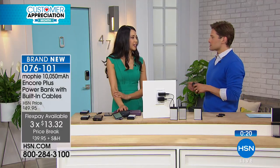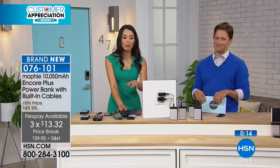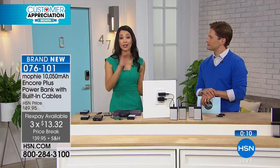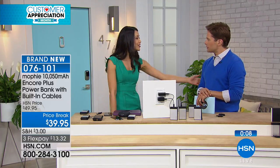And really, I mean, protect yourself. Protect yourself and protect your loved ones, because we all know that one person who you can't get in touch with because their device is dead. Right? Portable power is absolutely essential in this day and age, and it's something that everybody can use. One size fits all.